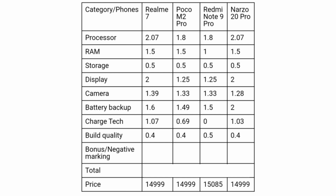Next on the charge tech division, Realme 7 takes 34 minutes to charge from 0 to 100. Converting this into 1.5 points, the Realme 7 scores 1.07 points for its charge tech. Poco M2 Pro takes 70 minutes for 0 to 100 and scores 0.69 points. Redmi Note 9 Pro takes 2 hours and 10 minutes for 0 to 100 with its mini 18 watts charger and scores a pity 0 points for its charge tech. The Narzo 20 Pro takes 40 minutes to charge from 0 to 100 and scores 1.03 points.